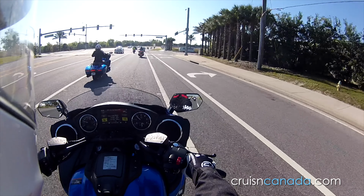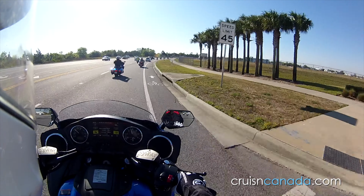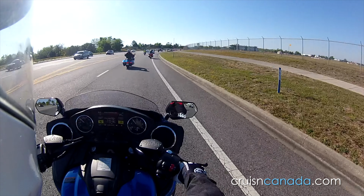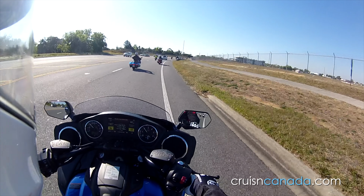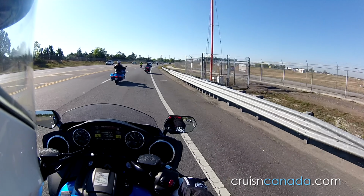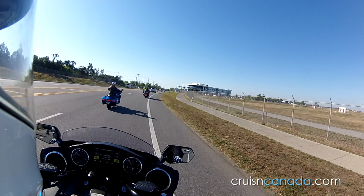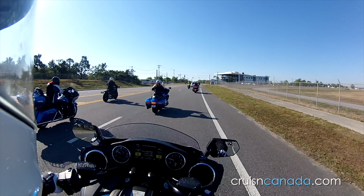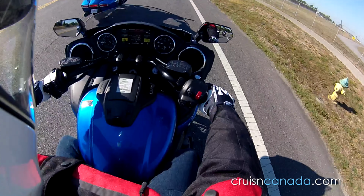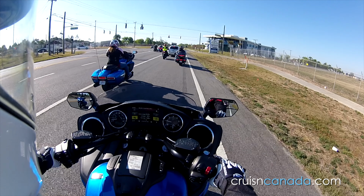And you know, shifting down about 1,000 RPMs and giving her some gas, she has no problems with that. So you could actually find a nice speed and kind of just sit in that gear for a while, which is excellent. Brakes are really nice. Super pleased. So happy to be able to take this one out for a ride.